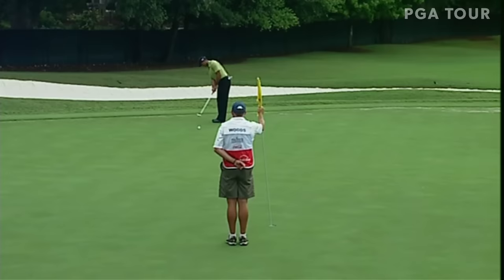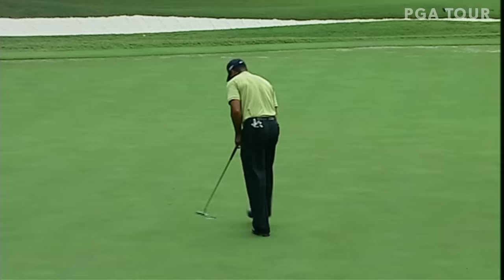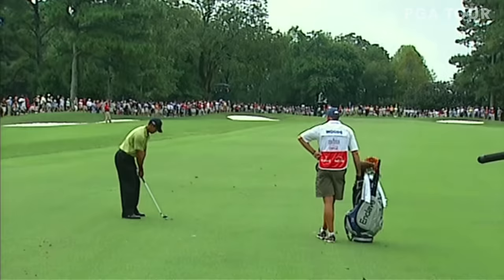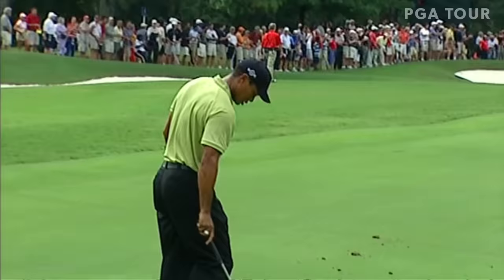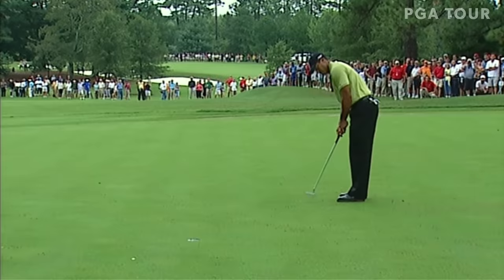Back to 3. Tiger Woods, and that is going to leave him. And Tiger's second. Heard Steve Williams say, be right there, and it was. His putts are going in with very good speed.